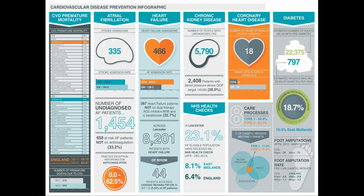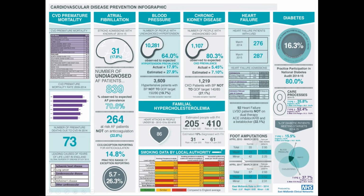This was the first version of the cardiovascular disease prevention infographic that we produced. As I said, the intelligence pack produced by the Cardiovascular Intelligence Network was 96 pages. This got some of the key bits of data, in terms of the areas that we wanted CCGs to focus on, down to one page. Next slide, please.